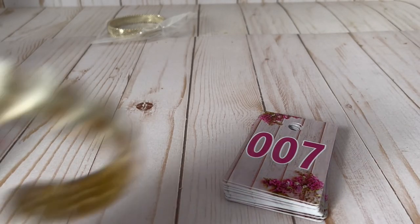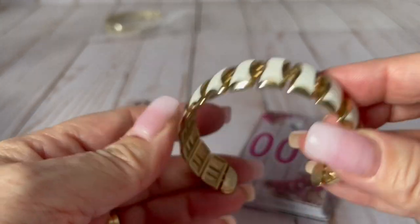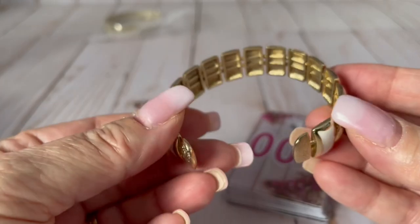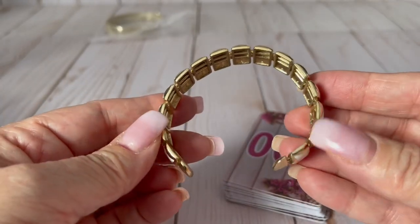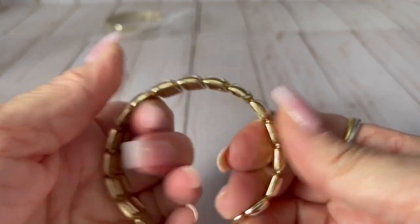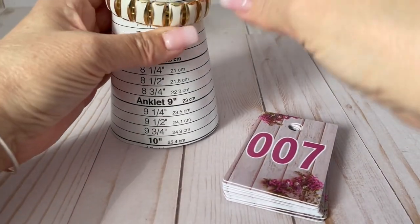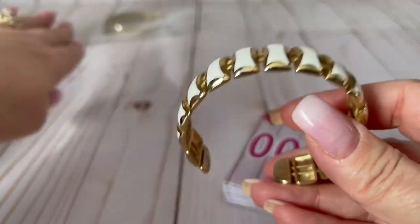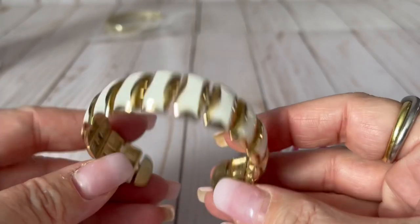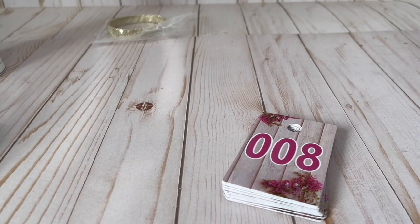All right, look at this cool cuff. Isn't that cool? Gold tone and like a slightly off-white enamel. It is not signed. It's slightly out of shape. Oh, it bends back easily, guys. Let's see where it's at. It's about a 7, but I think that there's room for you to make some adjustments there. It bends pretty nicely. Let's do this one for $5. $5.